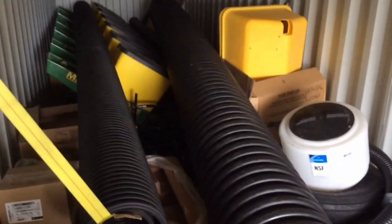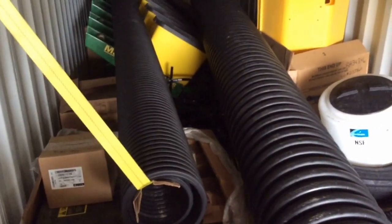Boxes and such, and things look good. We're going to try to get the one planter out here, maybe on a rain day. We're not ready to plant today. I'd like to get my spray module out, but we'll see.